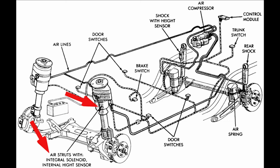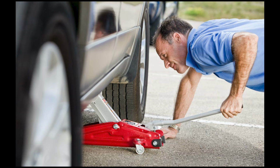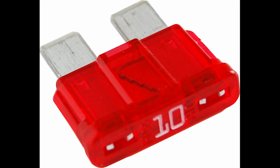Some shocks have an internal height sensor. My Yukon doesn't. It's a separate item that maintains the height that's needed. And of course, this system is supported by electronics. So before we jack up our car and get under there and get all greasy, the first thing I want to do is make sure that all the fuses are working. So that's what we're going to do in this video. Okay, this is how I'm going to approach this repair. The first thing I'm going to do is check all the fuses.